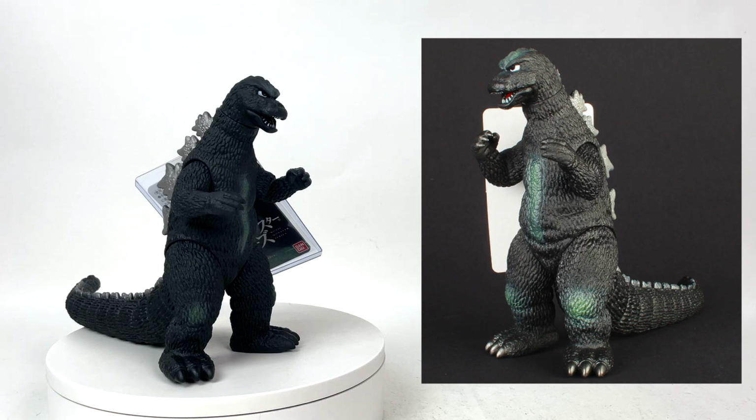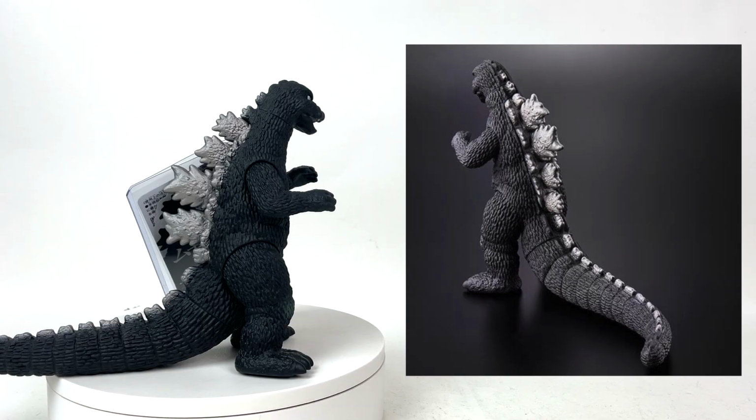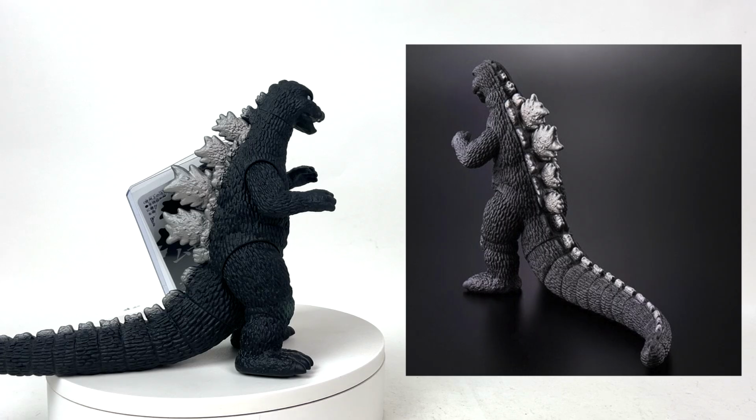And that's pretty much all there is to tell, except for the dorsal fins being properly applied on the final product, because in the promo shots they weren't. Dodged a bullet there, Bandai. Now we can talk about paint and detail.